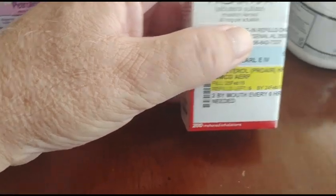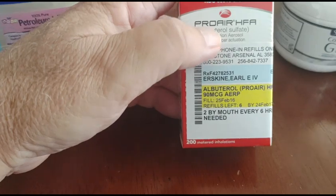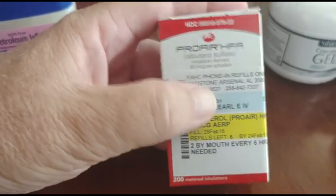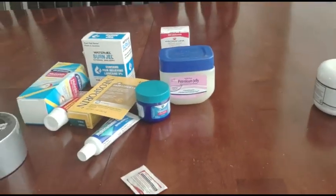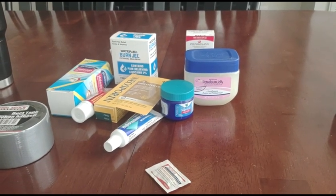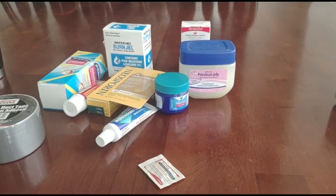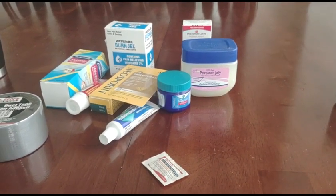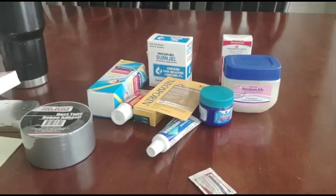And for those of us who are prone or have had pneumonia, the albuterol is great to have on hand, nebulizer, and things of that nature. I would also encourage you to have a blood pressure machine or a method to check your blood pressure and to check your oxygen levels as well. We have them around here. So that's your shopping trip.